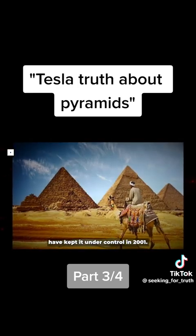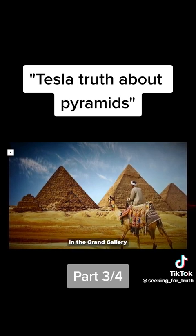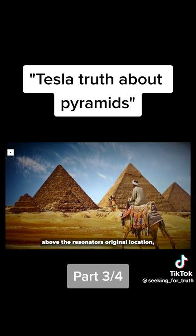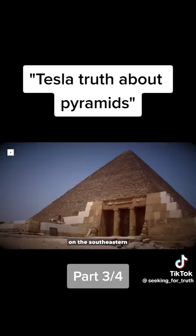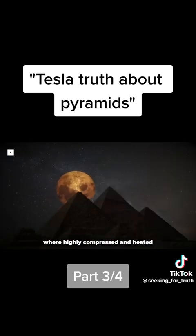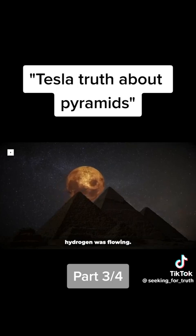In 2001, scorch marks were discovered in the Grand Gallery on the ceiling above the resonator's original location, and there were cracks in the granite beams on the southeastern ceiling of the king's chamber, which experts attribute to an earthquake. However, the damage only occurred in areas where highly compressed and heated hydrogen was flowing.